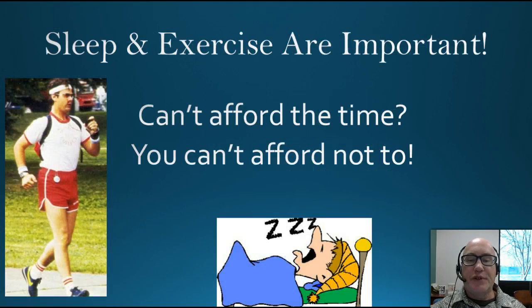Another crucial issue is to be sure you're getting enough sleep and exercise. It may seem like a contradiction, but people who get enough sleep each night to be well rested and who exercise regularly get more done than people who do not do these things. In fact, research has shown that they do not just get more done, they get a lot more done.